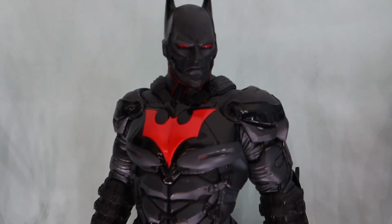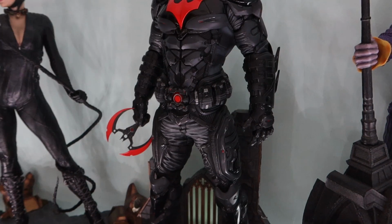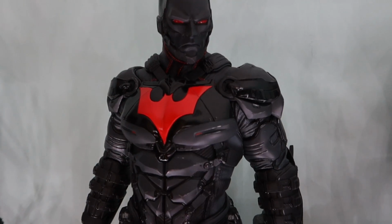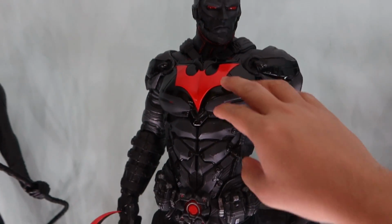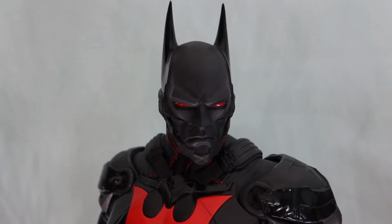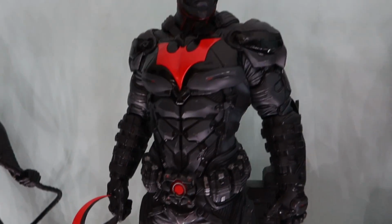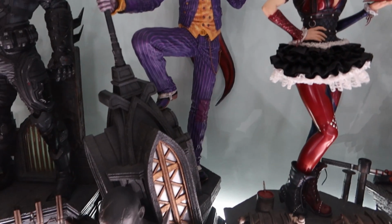There's also a version of Batman, which is like a skin in the game on Arkham Knight. Really love this. This is, I guess, my most favorite Batman from the Arkham line, because again, look at this guy. Look at the details in him. He just looks so amazing, wow. And then he just looks good with the black and the red. Beside him here is the Joker.